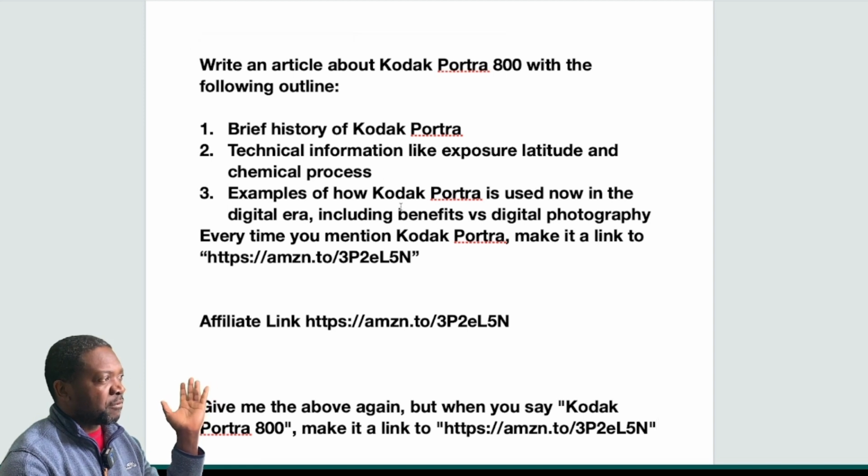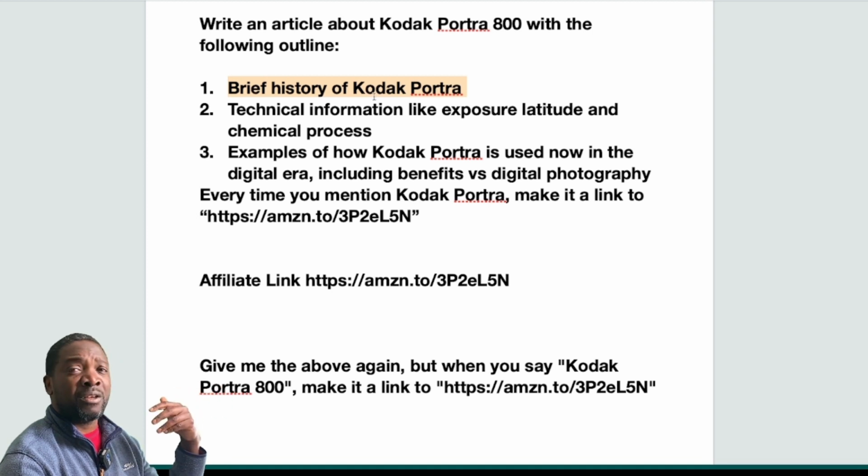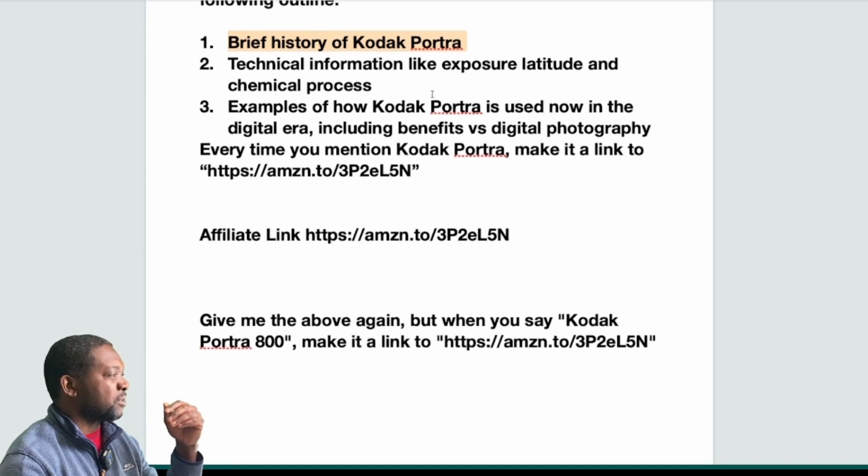Right, look at what I've done here. Very, very simple. I said, write an article about Kodak Portra 800 with the following outline. I want it to give me a brief history of Kodak Portra. Now, I could write that myself. I normally would, but that would take me a couple of hours because I have to get all the correct dates and the names of the people involved, etc. That would take me a while to cross-reference, right?